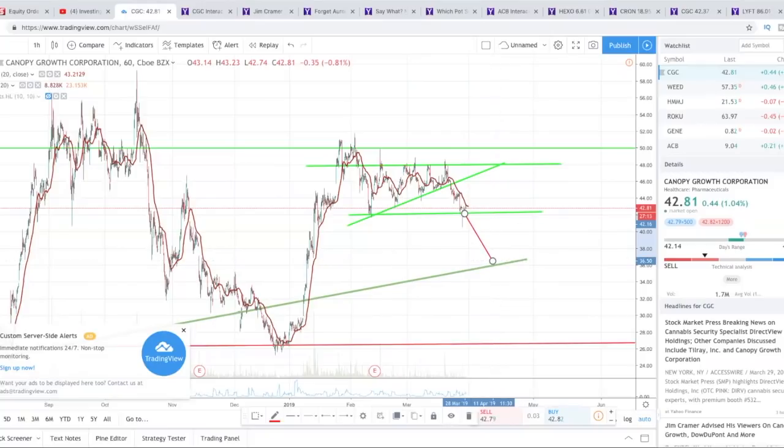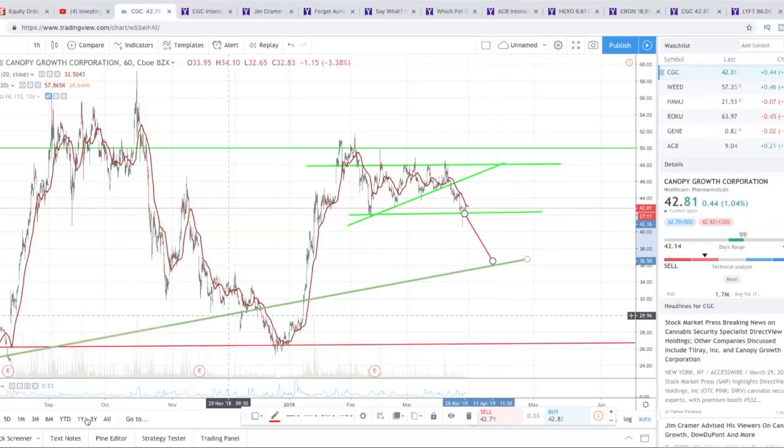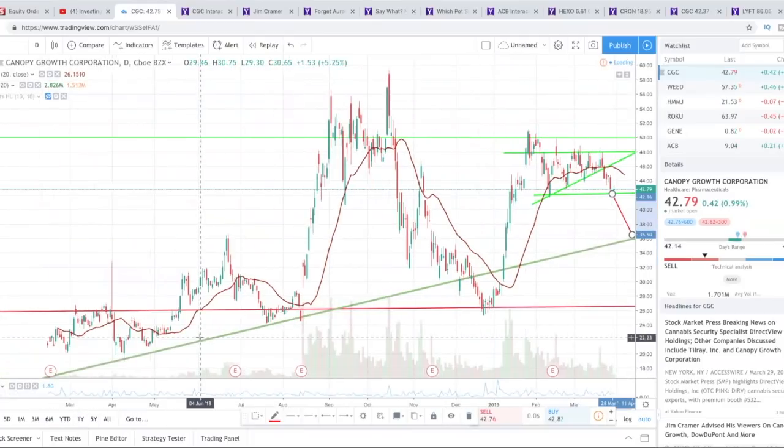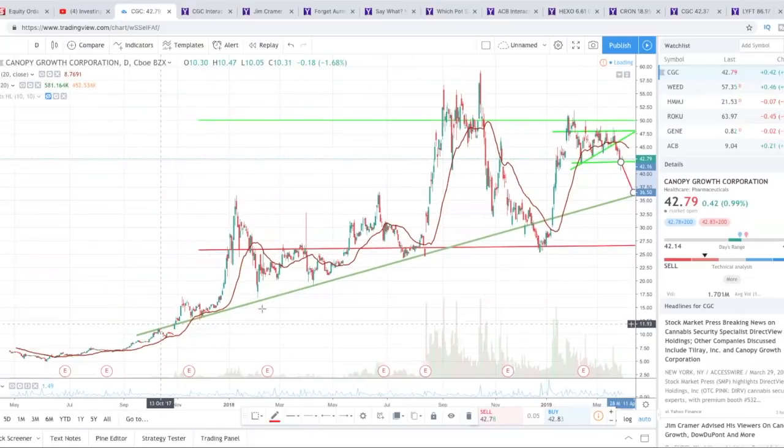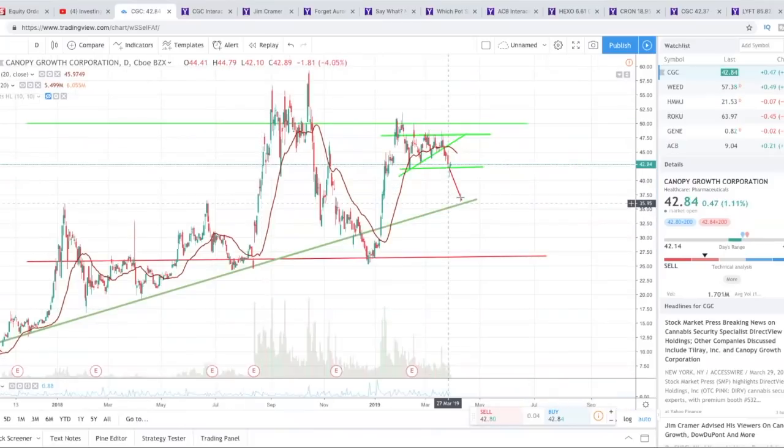This line right here, this dark green one, is the long-term support. The reason why I have that line drawn in, pretty much in the past year, Canopy has consistently been bouncing off this support. We've seen it bounce 1, 2, 3, 4, 5, and then 6 times. This time it went way below it. I think those are the possibilities.